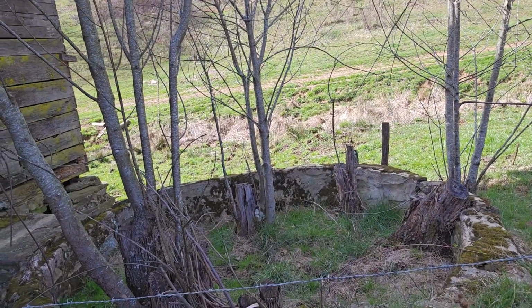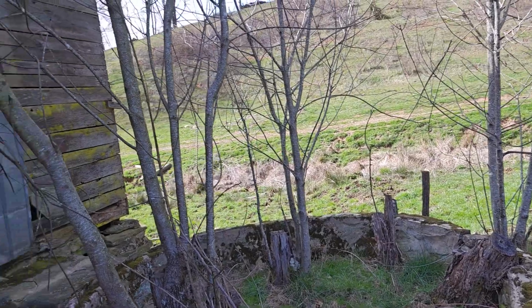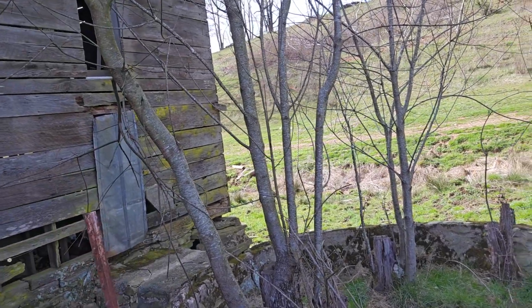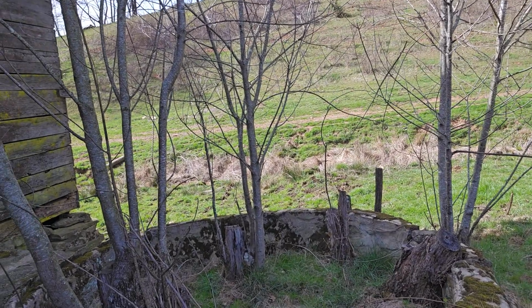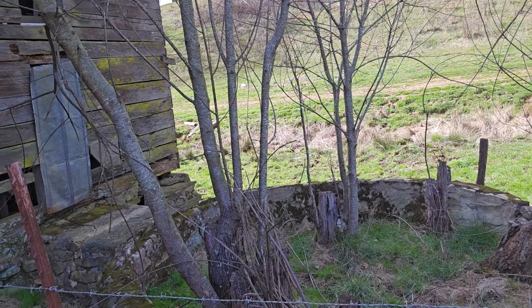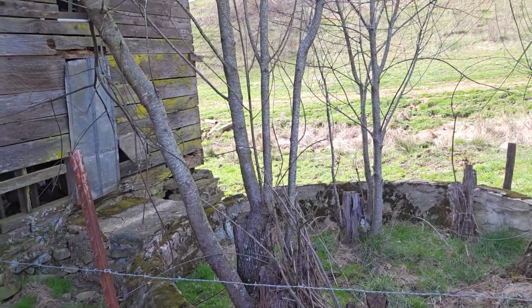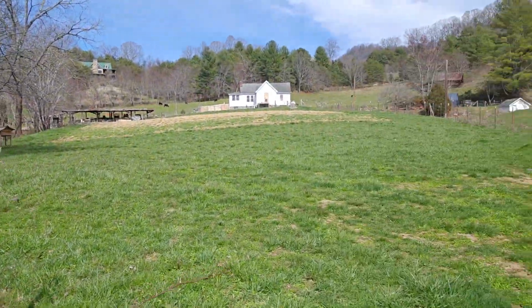But look, isn't that cool? That is just so cool. I just think that would be the most fun place to have a little reading nook or something. Somewhere where you could, I don't know, escape and just hide from everybody. Oh, gracious. All right, let's go on back up this way.